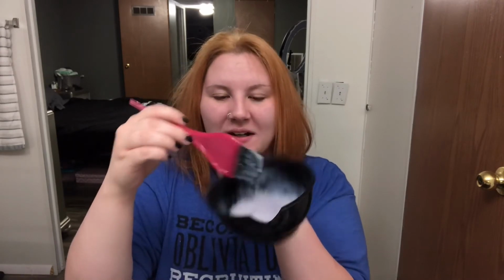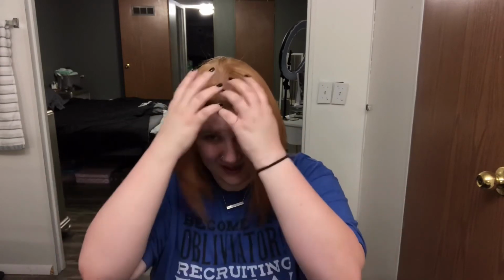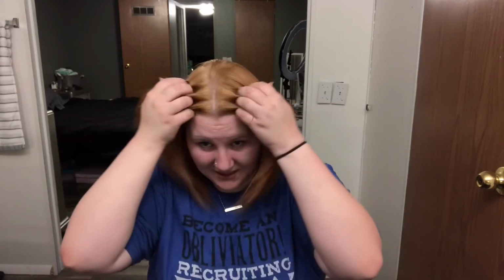So I'm just mixing this up. It does turn like a weird, you know, it's white, but it has like a purple pearly tint to it. So just make sure you mix it up all together. We're gonna put this in my hair, and I'm gonna make cookies while it develops, and I'll show you. It might be today, like tonight, I don't know. It's like 11:30 at night. I might show you tonight, or I might just let my hair air dry overnight to give it a minute to recuperate, and show you in the morning.